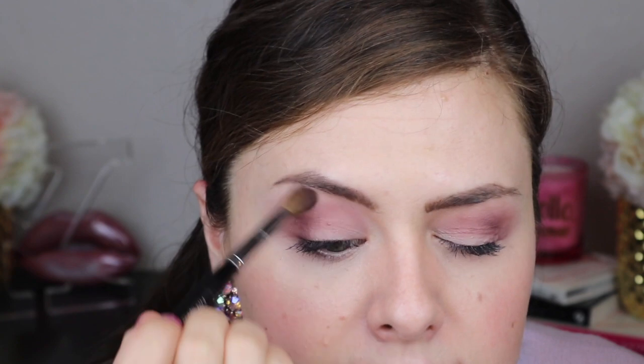Eyeshadows just blend so beautifully. So really nice soft little focus on the crease there. Blend that out. Perfect. Love that. Now I think I'm gonna go in, ooh, do I wanna take it more brown?